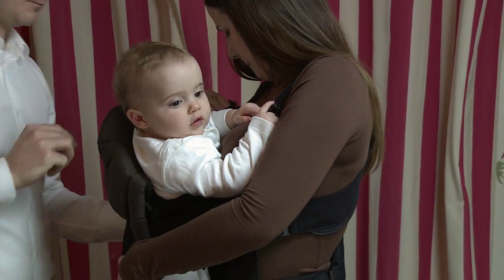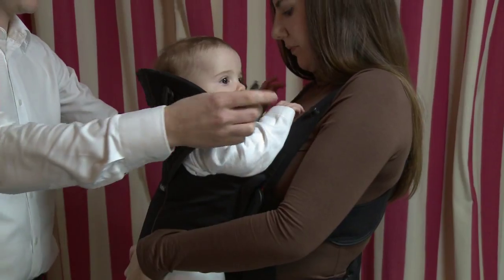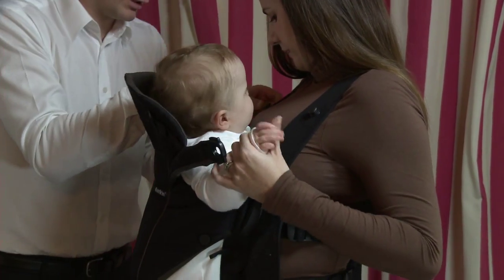I think it's very, very important to carry your baby, the small newborn baby, very near your body, and that has been very good for the fathers. That is the most important thing that we have seen in our life.